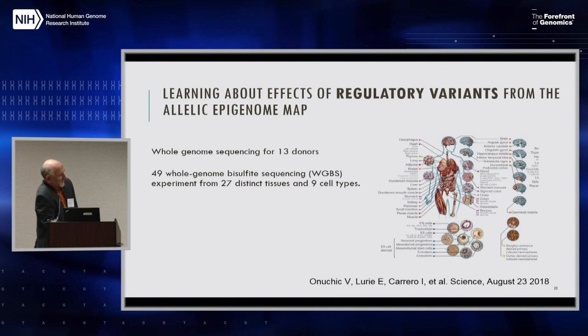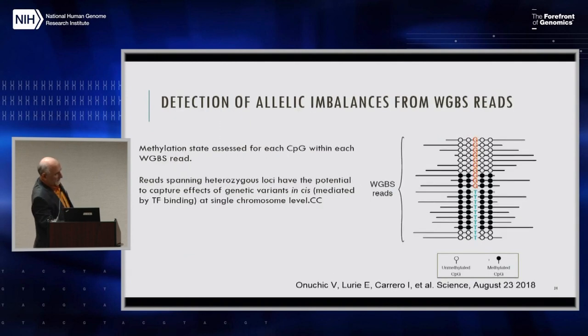We used information from 13 donors, about 50 whole genome bisulfite sequencing experiments involving 27 tissues and 9 cell types. The key element was whole genome bisulfite sequencing and looking at allelic imbalances that may be caused by variants in cis. The methylation of each CpG on every read was assessed in the context of the specific allele. Special focus was on the reads spanning heterozygous loci, where the heterozygous loci are either markers or actually causative variants causing the change in methylation in cis. It turned out thousands of transcription factor binding loci have these allelic imbalance patterns, and the effects, in fact, are mediated by transcription factor binding affinities to different alleles.